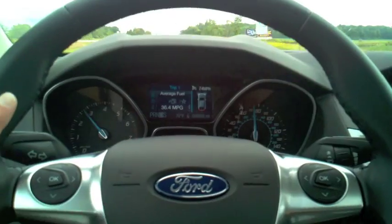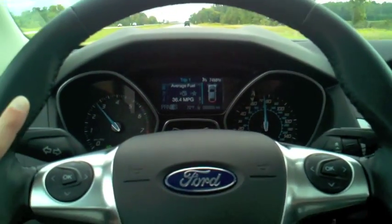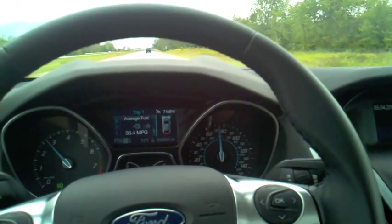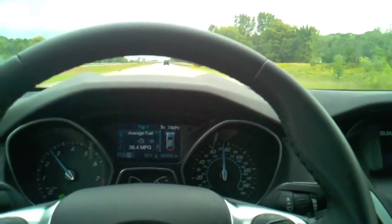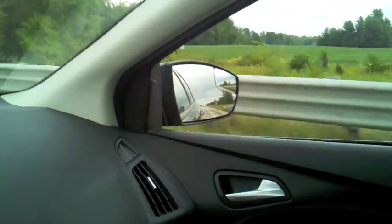I'm currently driving my 2012 Ford Focus SE hatchback, and it's rather quiet in here. It's actually the quietest vehicle I've ever been in. Not talking extremely loudly, there's not much road noise, there's not much engine noise. However, I am experiencing a little noise issue coming from the passenger mirror there.